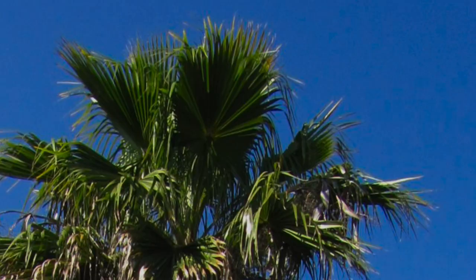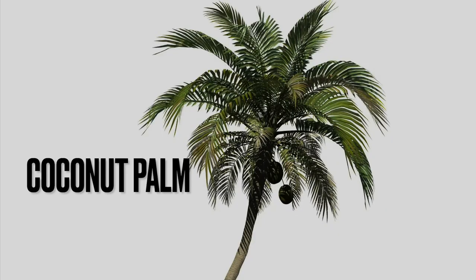Florida has the biggest array of palm trees I've ever seen in my life. Actually, up until I came to Florida, I only thought there was two kinds of palm trees. The palm tree that looks like it's a little fan hand. It's the really long palm trees I used to see in the Corona commercials. It's like a coconut palm. Yeah, it's a coconut palm.